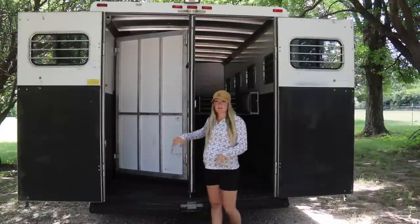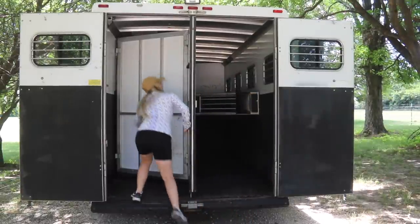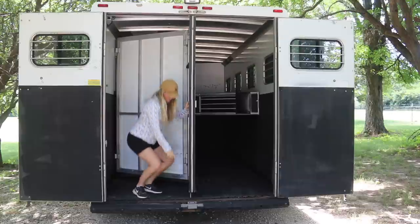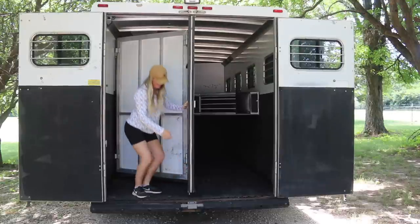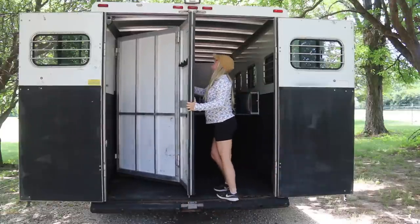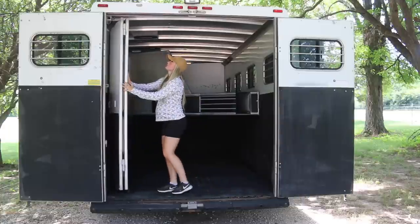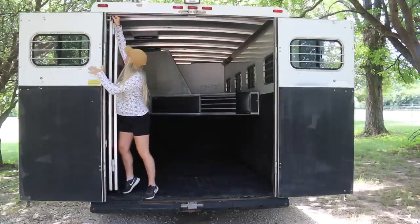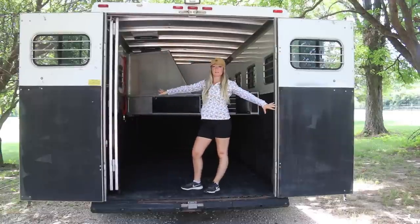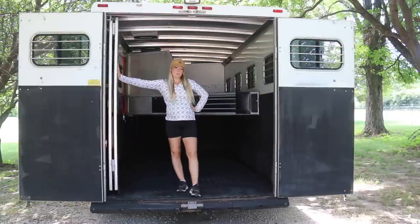Just like my old trailer, this trailer does have a collapsible rear tack room, which I haven't tried before, but I'm pretty sure I just do that and I can shut it. Like so. And now it's all open and we have plenty of extra space. And this last stall for this last horse is ginormous now that we have that shut.